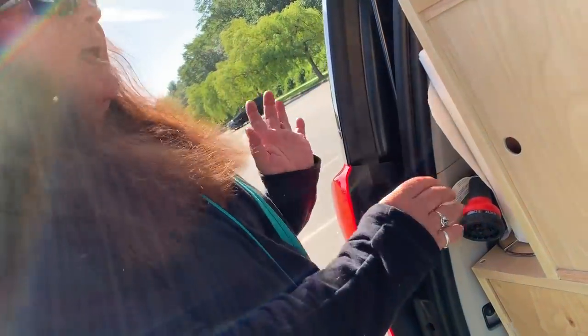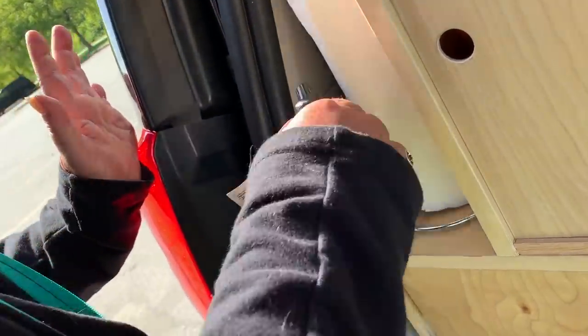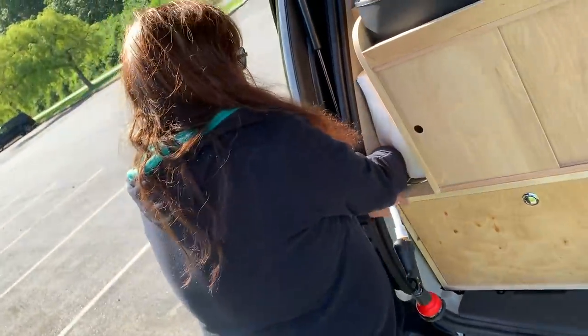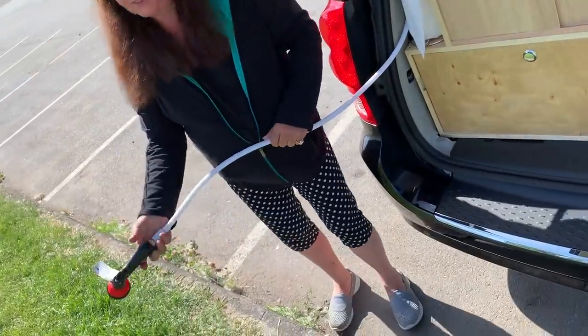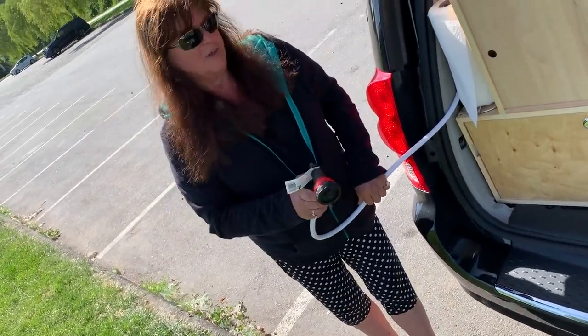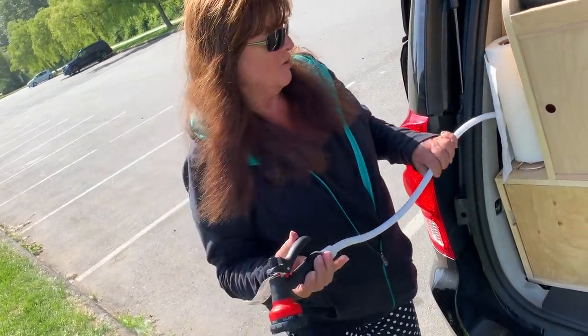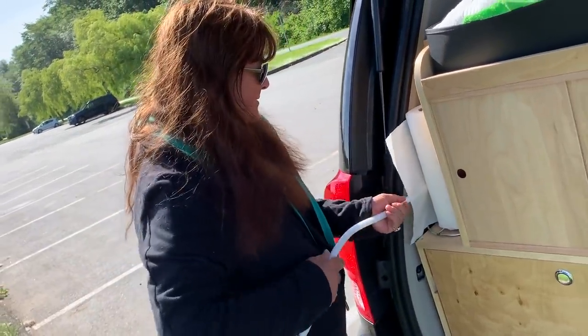One thing is I have water. Yay! I have a water pump. I have a hose here and I can pull it out and I can use it to shower or I can use it to wash my dishes, or wash the dog or spray the kitty, and it's all good. I love it.